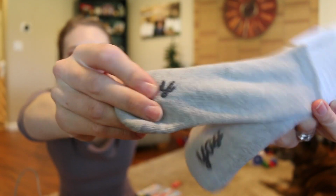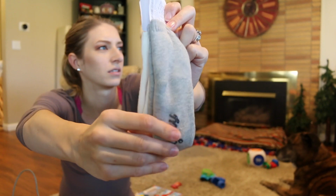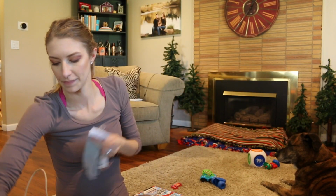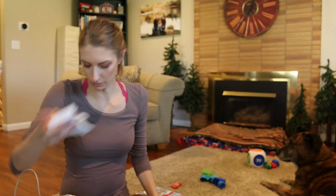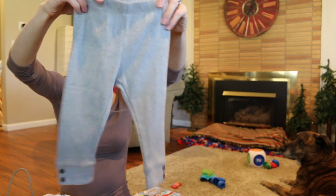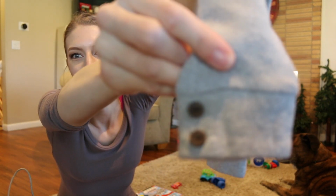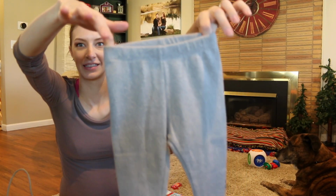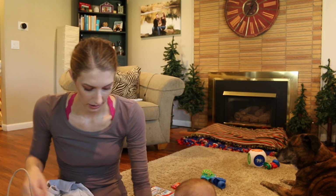And it's like the, is it tacky? What do you call that? Yeah, non-slip. And then more pairs of socks because his socks are way too small. Did you find the tag? And then these are the softest pair of little pants, and look at the little button detail, super cute. Pantaloons. Uh oh, no, you can't have that.